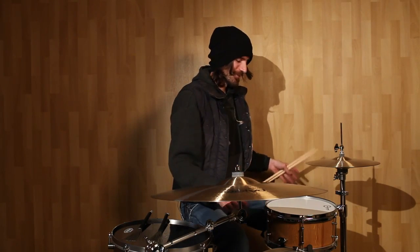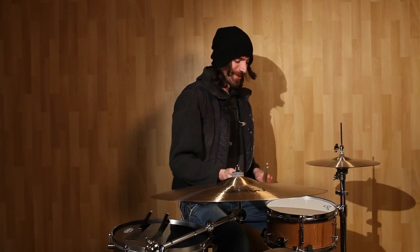For a 12 inch snare, you might normally expect to use it in conjunction with a 14, but at this price, you expect it to stand up on its own. So let's see what it sounds like.